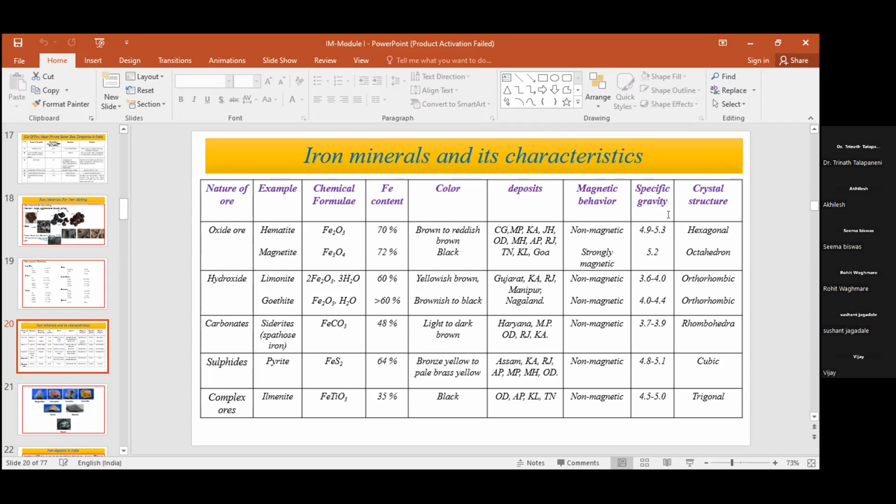It is very important. Whenever you want to do the separation of metallic part from the non-metallic part by using any media, then you use this data, specific gravity, and we try to use the media which is having a specific gravity in between metallic and non-metallic part, so that we can easily segregate the metallic and non-metallic part during the beneficiation process. And the crystal structure is hexagonal.